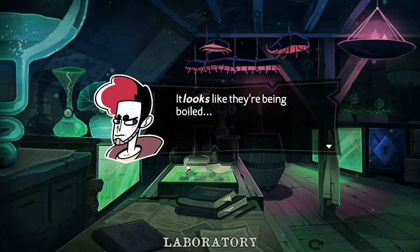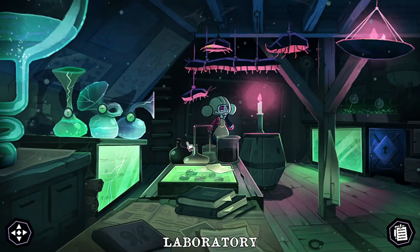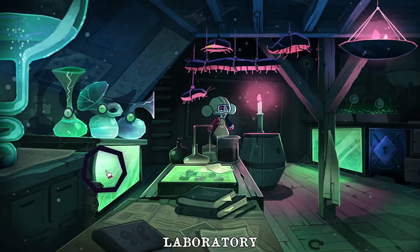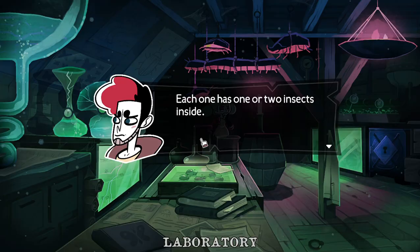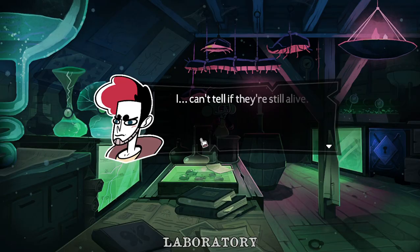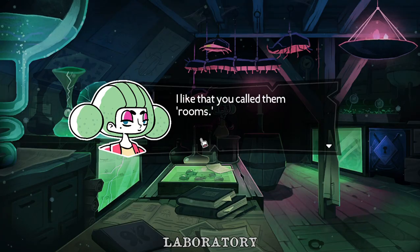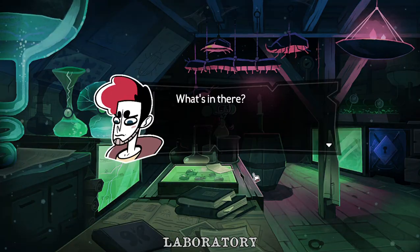It looks like they're being boiled, but the liquid is ice cold. Thirsty? A cracked glass tank with 9 little rooms. Each one has 1 or 2 insects inside. I can't tell if they're still alive. I like that you called them rooms. What's in there?